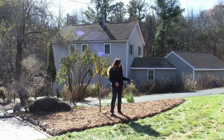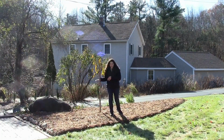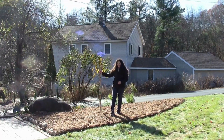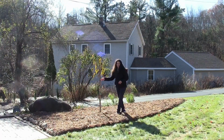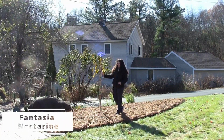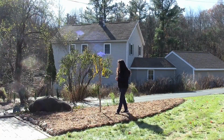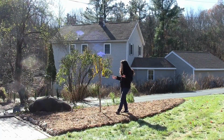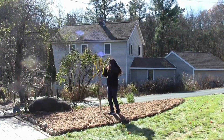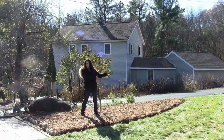I reshaped the bed, because there was a bed in here and I made it a lot bigger, and I added in this peach tree over here, not peach, sorry, nectarine. This is the Fantasia nectarine. So I'm hoping that we will be getting some nectarines off of it next season, and it's going to add some structure to this garden, because hopefully there will be a lot happening over here on this section next season.